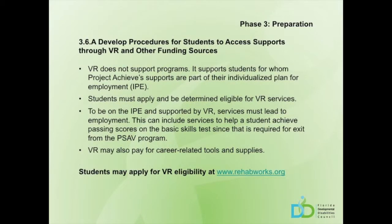As mentioned earlier, most Project Achieve students access both dual enrollment and VOC rehab funding so that they can receive the full menu of supports available. Project Achieve students who are eligible to do so become clients of VR and work with their VR counselor to approve the supports provided by the Employment Readiness class and the assessment instructor. VR may also pay for job-related tools and supplies. These supports become part of the student's Individualized Plan for Employment, or IPE.